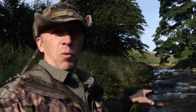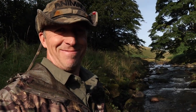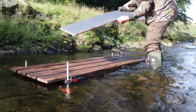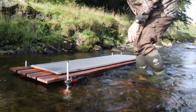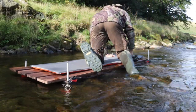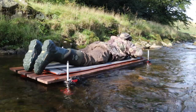So this is where we're going to concentrate. We're going to get on the deck and get the mat on now, get the camo on, see what happens. That's the mat. I'm just going to tentatively get on it. I'd rather try it now while I've no camera on me. That's all right.